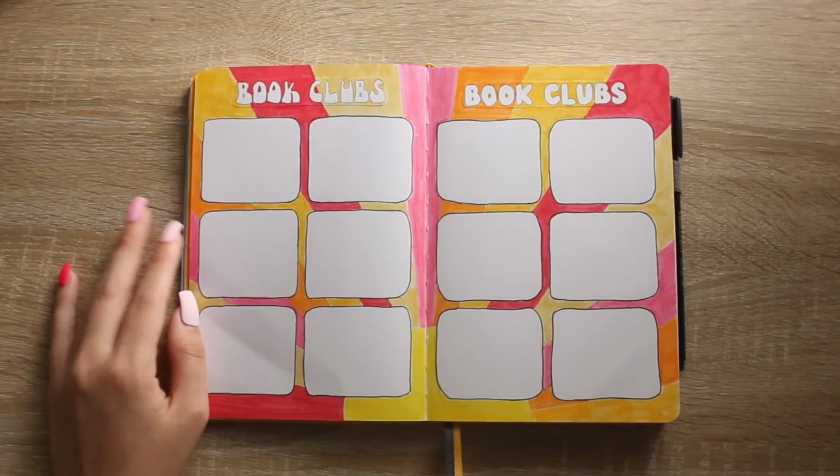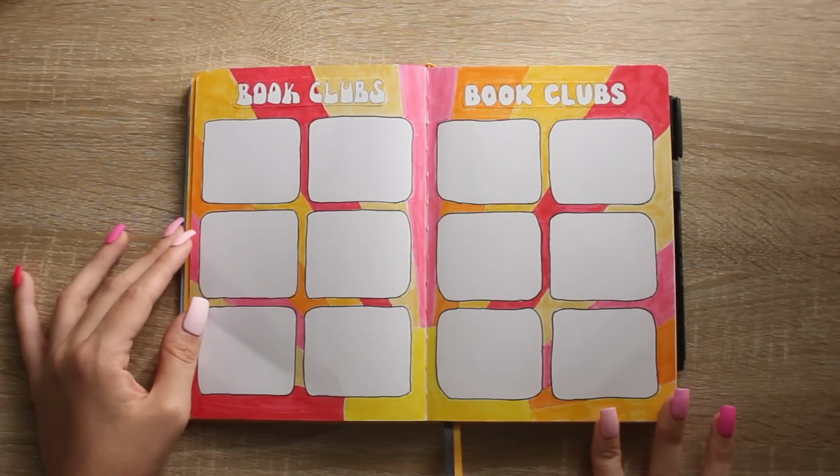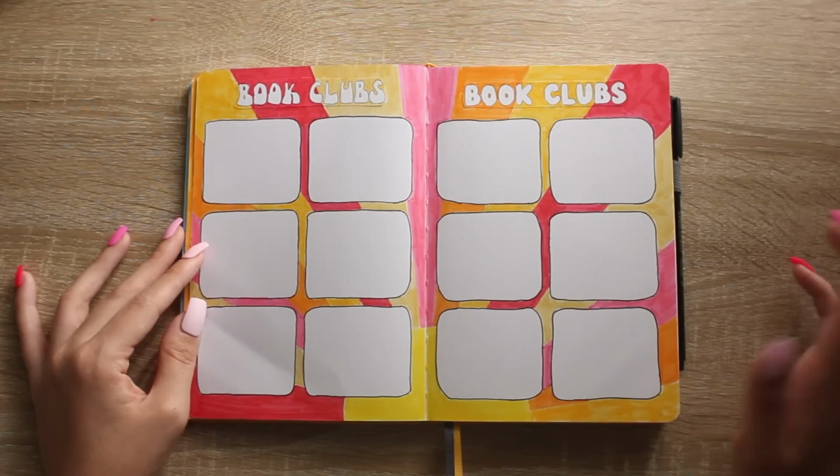I love book clubs. I love reading with people and doing discussions. So I do want to try and participate in as many book clubs as I can. I have a lot that I keep track of, but I don't always want to read books for certain book clubs each month.